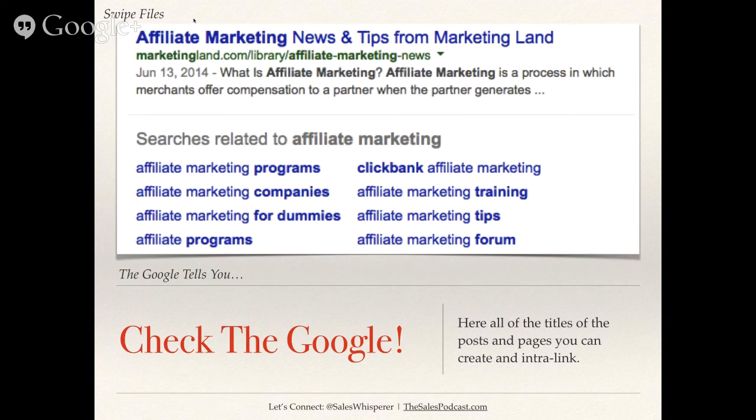Next, though, still sticking with swipe files. Where can you get ideas? Check the Google. I wrote a post on affiliate marketing, and when you scroll to the very bottom, and I think it's at the top now as well, but certainly at the very bottom, Google will show you related terms. So now, instead of writing one blog post, now I have headlines for 8 others.